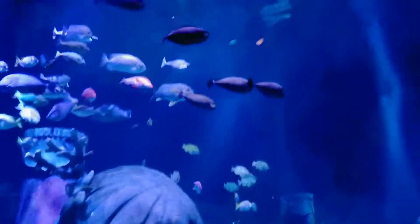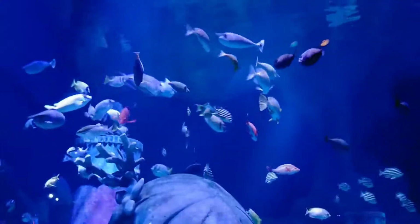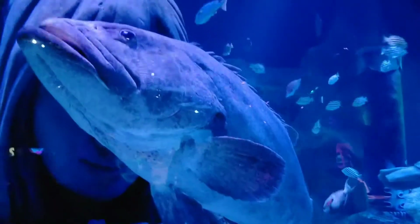It's called the fastest creature. Wow, Via, look, it's so big. This one. Look at that fish. Whoa.